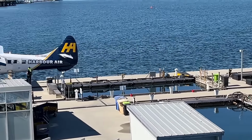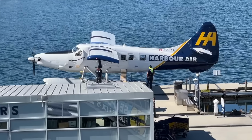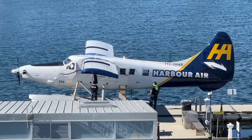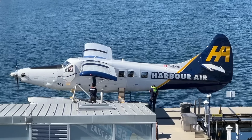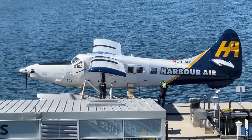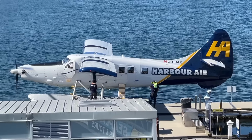This amazing Harbour Air de Havilland Otter is ident Golf Hotel Alpha Romeo and is serial number 42. She was manufactured in Canada in 1954 and purchased by Harbour Air in 2002. 1954 makes this aircraft 70 years old. Wow, she's a beauty.